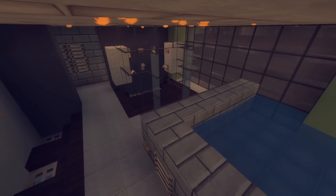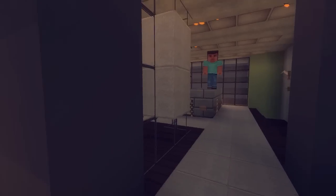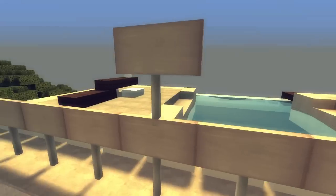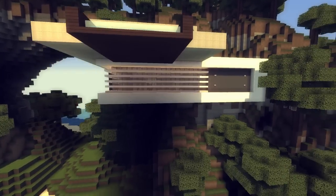We are such noobs. Oh my god, we need to cut that out. We just transformed this guy's amazing shower department into a urinal. Now he's probably like, man, I should have put urinals in there. That would have been great.